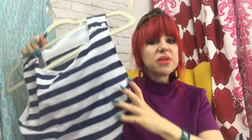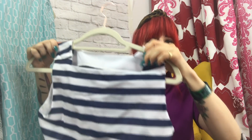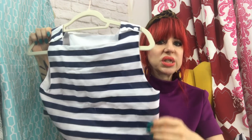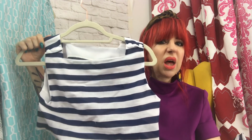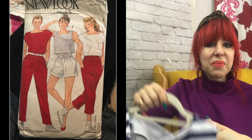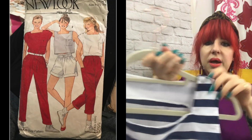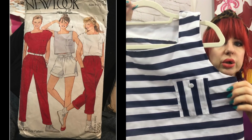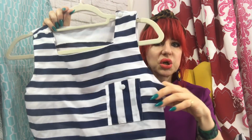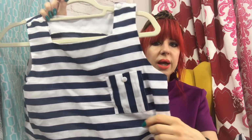In no particular order, I'm going to start off by showing you something that I've never taken photographs of, and that is because they aren't perfect. I just made them up as pyjamas really, but they were a toile. They were from this vintage pattern that I'll post as a picture, and they're this little cute square-necked top with popper closure, a little pocket and some trousers to match.